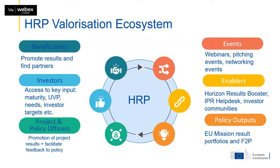And then within this ecosystem, we organize a lot of events, be it webinars, bringing experts that explain how you can patent or trademark your research findings. And also what we call enablers, and one of which is this Horizon Results Booster, which is a contract that we fund here in the Commission in my unit, through which we offer free services. And I will explain a little bit in more detail what that contract does. Also, we link with the IP Helpdesk and several investor communities, as you will see in the next slides.